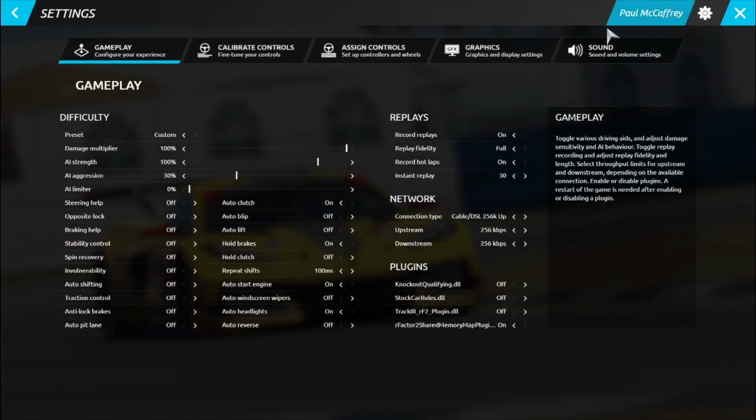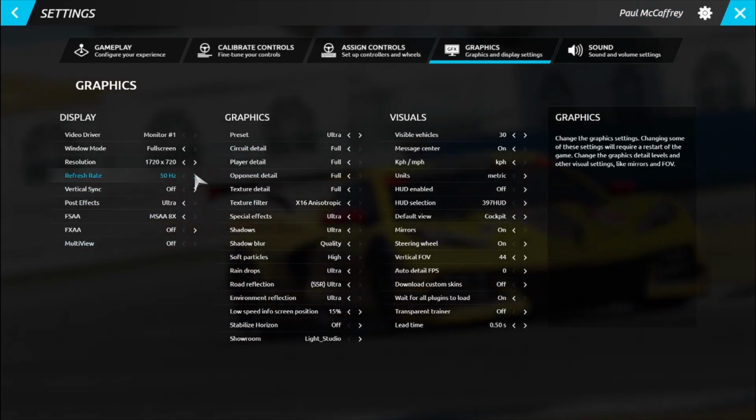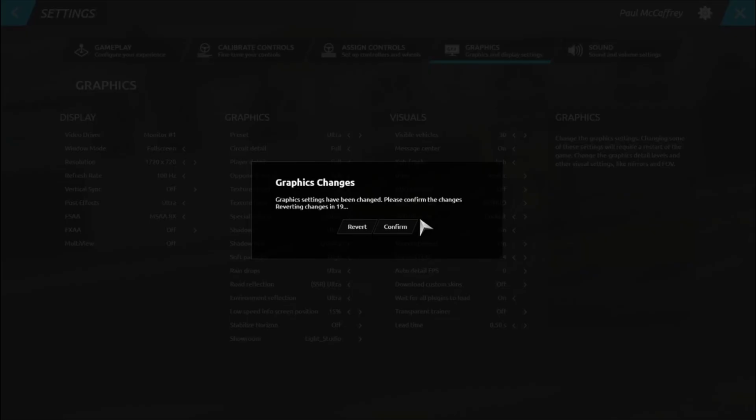So we're back in now. And let's just check the graphic settings. There we go. And for some reason it's gone down to 50 Hertz again. Let's just apply that. So it's back to 100 Hertz, just to keep a good baseline here, keep things the same.